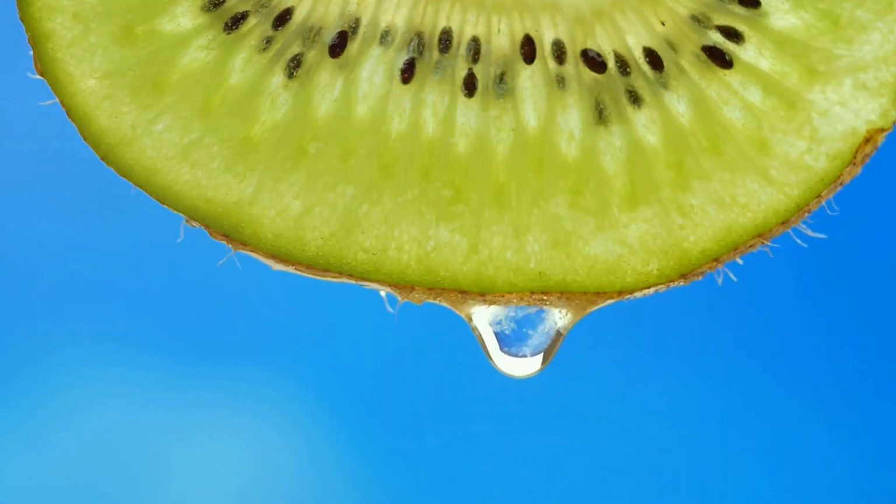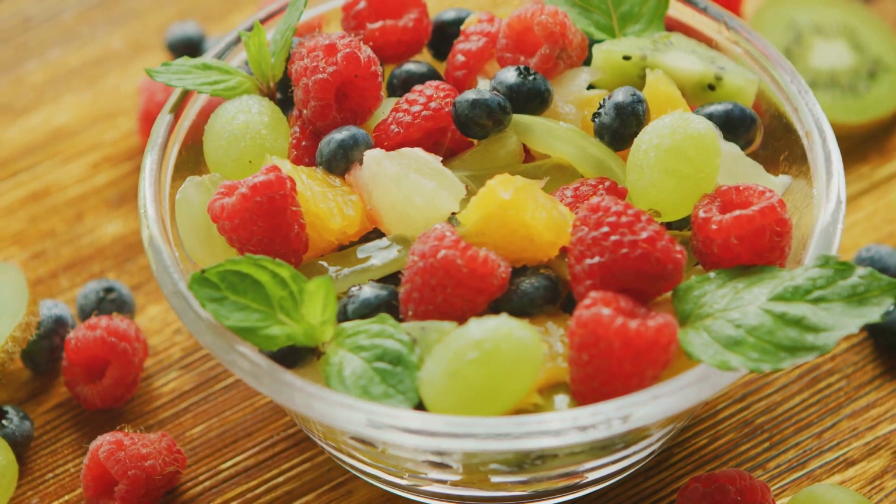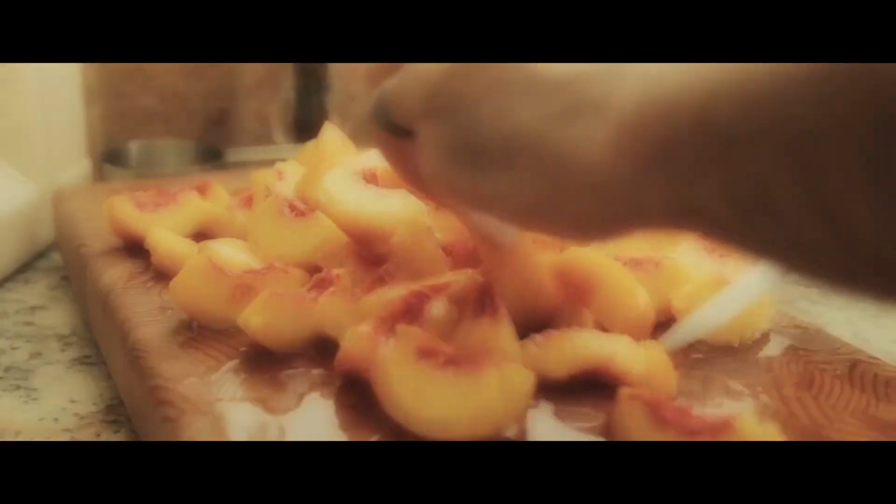Finally, we'll add slices of kiwi, their emerald green flesh offering a refreshing tartness that balances the sweetness of the other fruits. Each fruit is a star in its own right, but together they create a symphony of flavors that is both refreshing and satisfying.